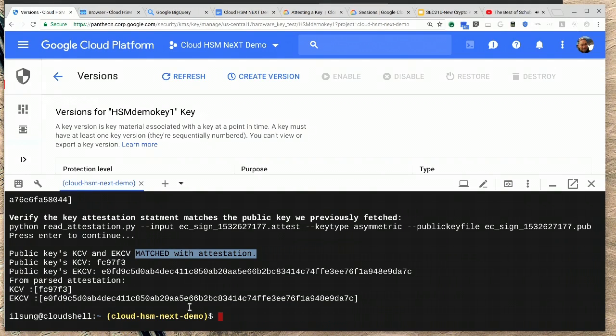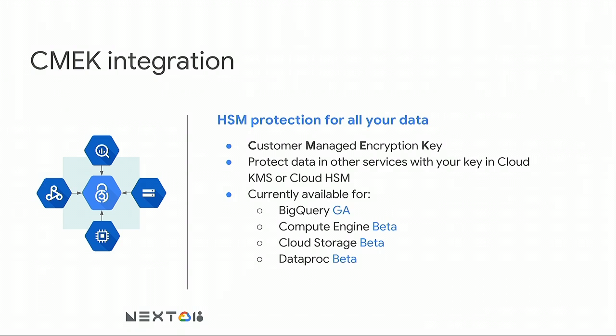That was a demo for showing you attestations and making sure that we can actually prove this. Are there any questions around the demo? All right. Can we switch back to the slides, please? Thank you.